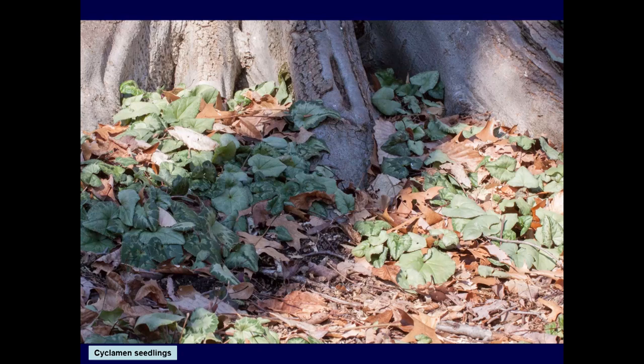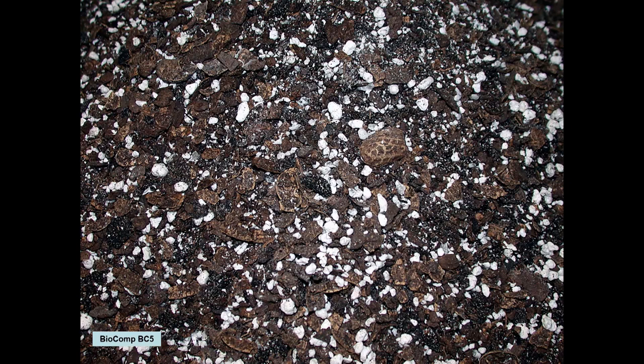So if you want to take the other route and sow them yourself, I'd say you just clean them. I use this mix here, which is from Edenton, North Carolina. It's called Biocomp DC5. And what do you think this is? It's a peanut hull. So it's a mix of composted peanut hulls and composted bark, and then I add about 40% perlite. And this is what I grow all my plants in and what I sow all my seeds on.